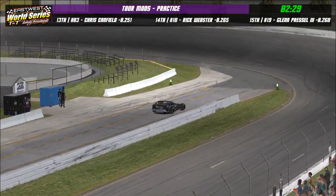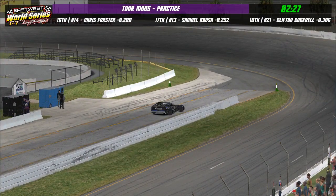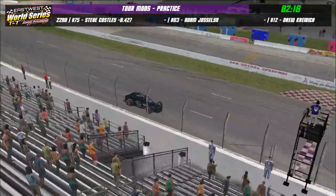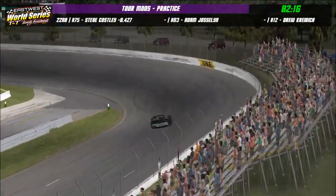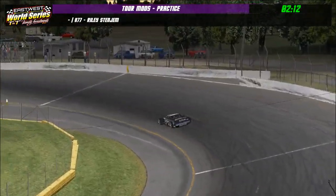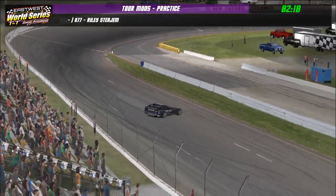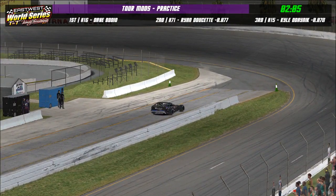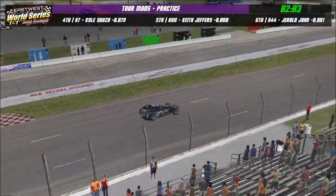I'm not sure if that was his first attempt or second, considering he's back on pit road. That could have been a second attempt. He's the only driver to not set a lap time, outside of Adam Jocelyn and Drew Krybeck, who comes across the line with a 16.155 in 14th. Adam Jocelyn spins off turn 2, turn 4, and Stenjum is the only driver to not qualify, along with Adam Jocelyn.